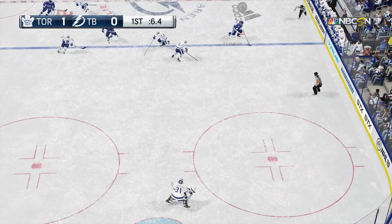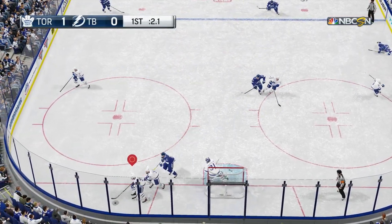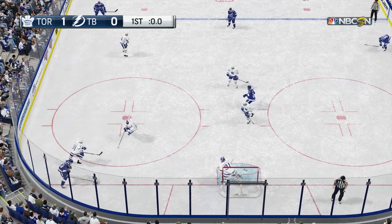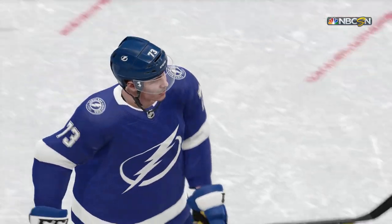Between the blue lines. Things are heating up with that hit. Riley's never been shy about staying in the guts of the game. He's a skilled player, but he's not afraid to throw his body around. 20 minutes have come.